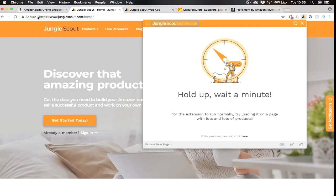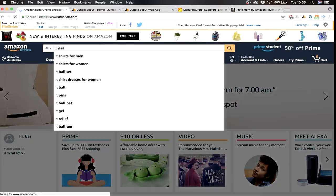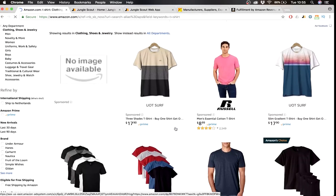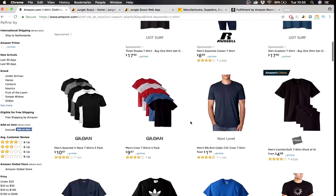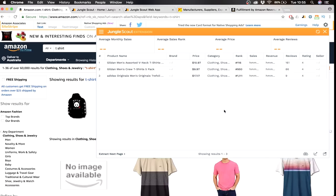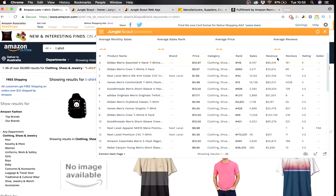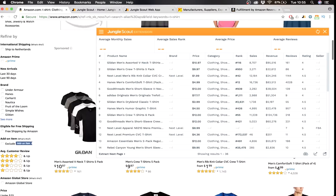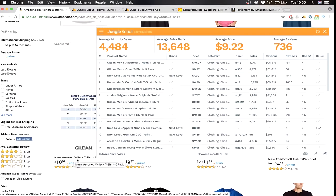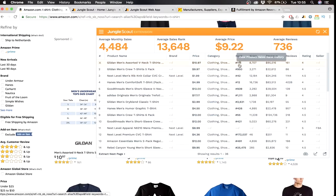I'll show you for 1 second. Let's say that we want to buy a t-shirt, just random something. Here you see all the listings on Amazon, and what this little extension in Google Chrome does is it calculates this data, it looks at the past, and it makes an estimate of sales people are making. So if we look here at Gildan men's assorted v-necks, you see this one is on top. Well, you see him here, you see his price, you see his rank, and here you see what the money is he's making on a monthly basis, which is a lot of money.